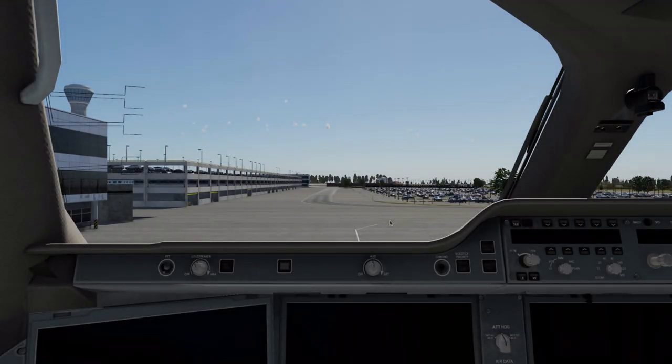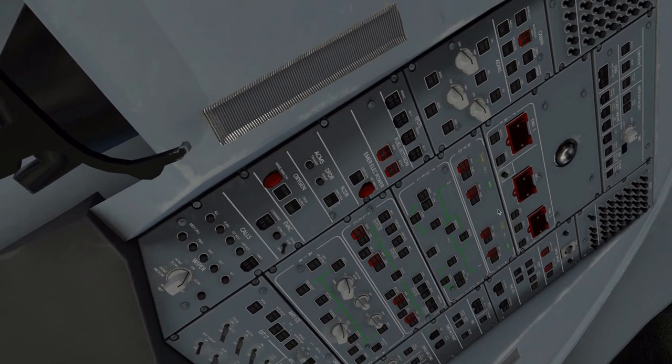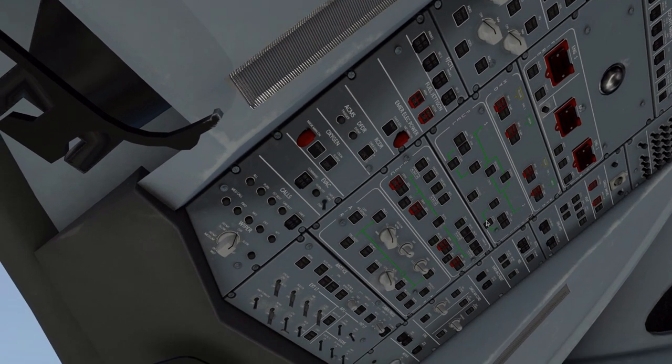Okay, so what we're going to do now is I'm going to go through the starting up of this extremely complex, extremely complicated, long haul aircraft. And to be honest, it's not that difficult. It's very straightforward. It's been very, very well designed.